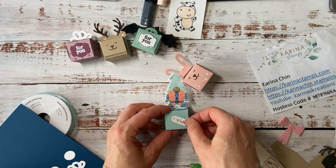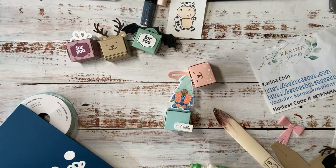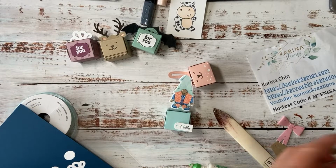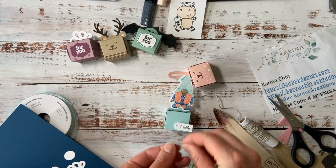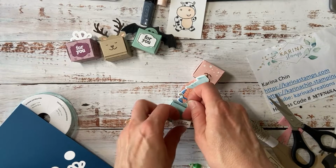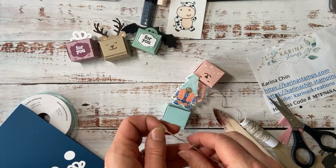Almost. Okay, so I think I'm going to do that, but I think it needs a bit of twine again. So let's get this linen thread out. If it's too hard to thread, I'll do it later. We'll see. But what did that box take me?